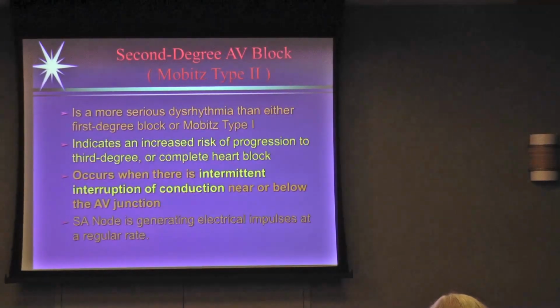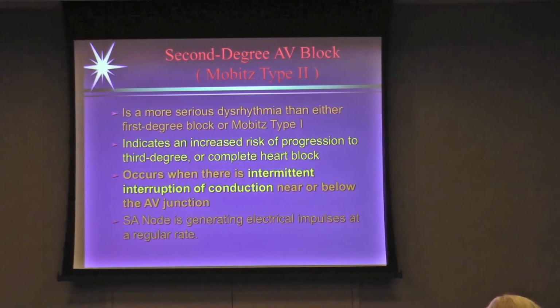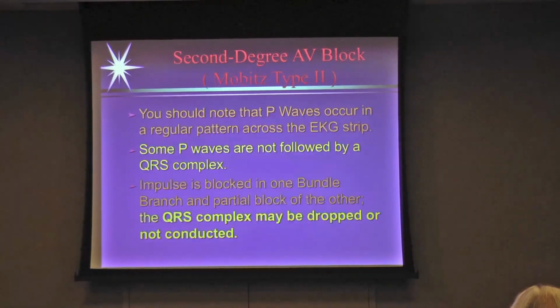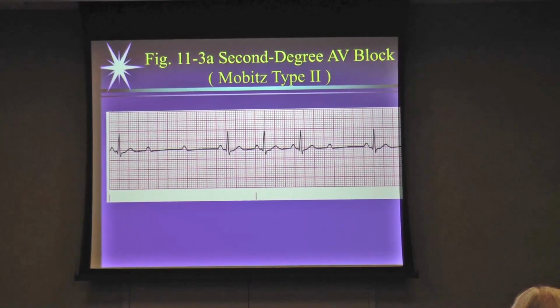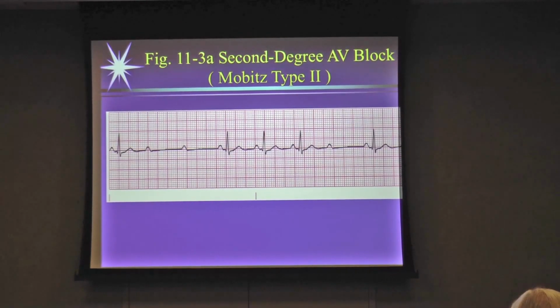Okay, so now we'll go on to the more dangerous ones: the second-degree heart block Mobitz 2. This is a little more dangerous. What you're going to see here is you have more P waves than you have QRSs. But when a P wave falls in front of a QRS, there's a constant P to R interval. That's the best way I can tell you to tell the difference between this one and the more lethal one, which is the third degree.